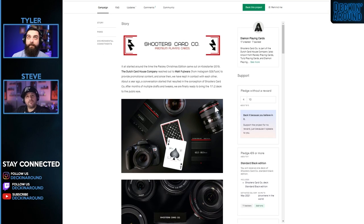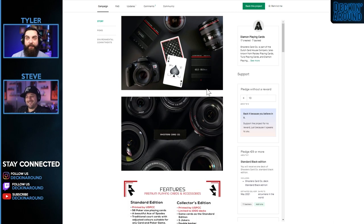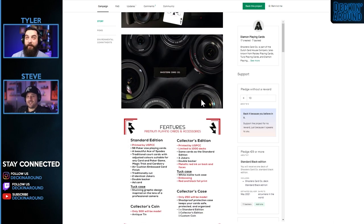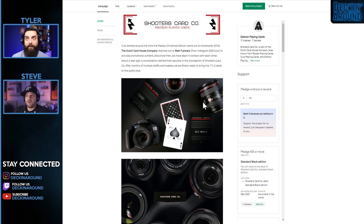Based on photography. And we've seen how well photography decks have done in the past. Obviously that photography deck earlier in 2020 was a bit of a one-off, but I think this is a really surprise. Yeah, for sure. The cool thing about this is, this is definitely geared towards Canon lovers, being the colors of Canon lenses.